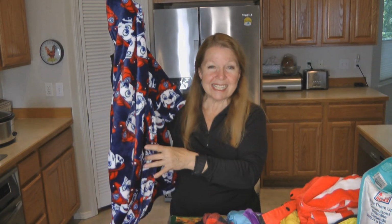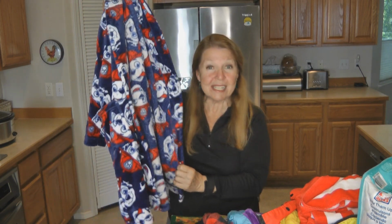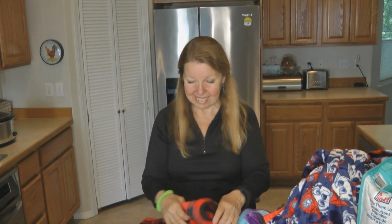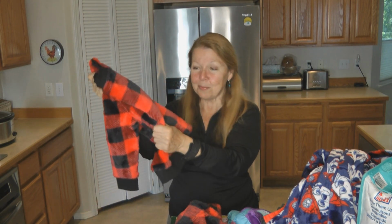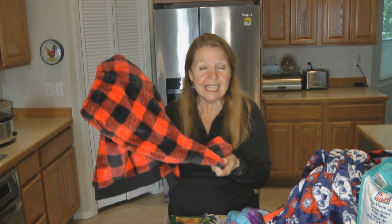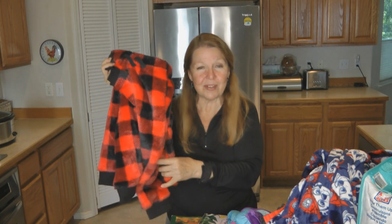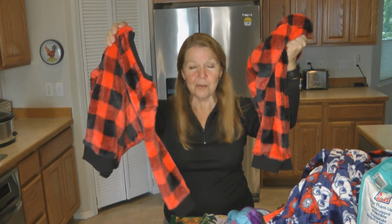I don't remember this guy's name, but I think he's Paw Patrol, and a fuzzy fleece warm bathrobe is always nice. Look at this two-piece outfit I got. It's that buffalo check, and it is super soft, fleecy, and it still had the brand new price tags on it. It had never even been worn, so it hasn't lost any of its super soft fuzziness. So it's got two pieces, pants, and a pullover. It's going to keep somebody warm in Alaska.